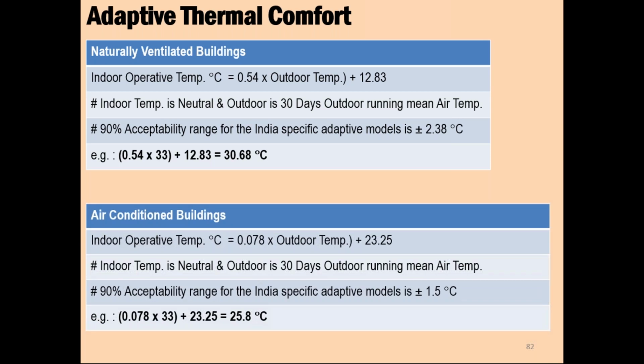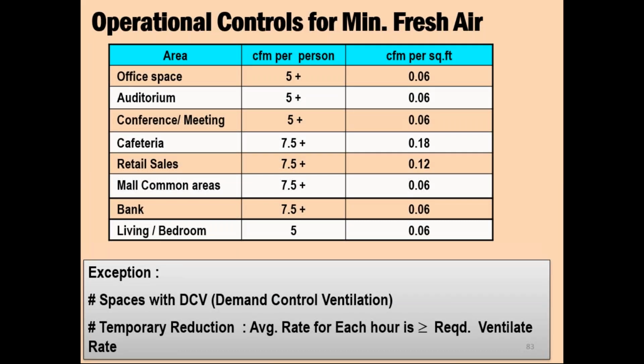Then in an air conditioned building, as I mentioned, when ambient is at 45 degrees and indoor, if you want to maintain 24, it could be a little disastrous for the users because they can experience thermal shocks. So the multiplication factor is 0.078 and the constant is 23.25. Again, for a 33 degree ambient temperature, your indoor operating temperature would be close to 25.8 degrees centigrade. So this we can check and vary.